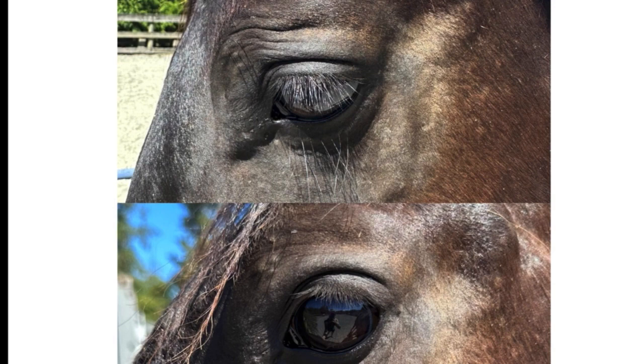In the top photo, it was when he was first meeting me, and he was very scared of women because he had been beaten by a woman. So he was unsure of me, and until I built that trust, he was very concerned. At which point, once I had started to establish trust and show him that I wasn't going to do anything scary to him, his eyelid relaxed and he had a much, much softer eye.